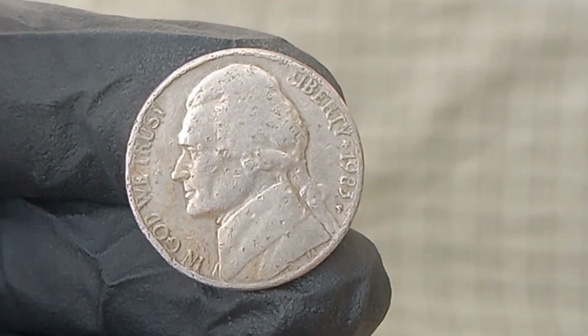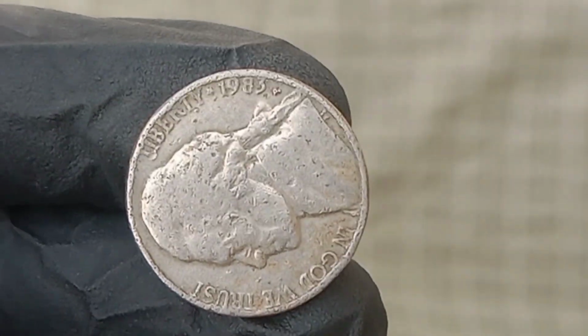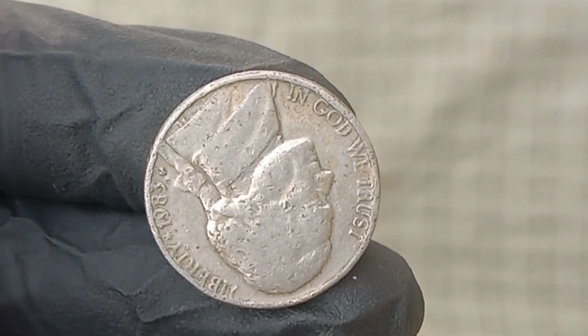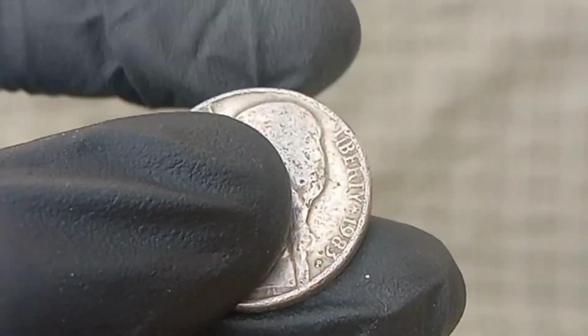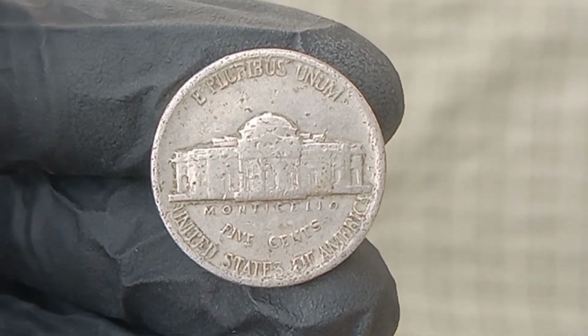Undiscovered in circulation, and among the most prized errors found in the 1983 P nickel are severe doubling in the word Liberty, and in Jefferson's eye and nose areas, which are telltale signs of a doubled die obverse, where the die itself was improperly manufactured and shows a secondary impression slightly offset from the main design, causing letters and facial features to appear doubled when examined under magnification.